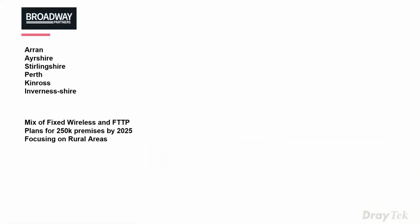Additionally, there's a smaller altnet ISP called Broadway, who are looking at some more rural areas. They have in their network a mix of fixed wireless and FTTP, but they have plans for 250,000 premises by 2025. And their focus is mainly on rural areas, so looking at places where the major providers are not operating.